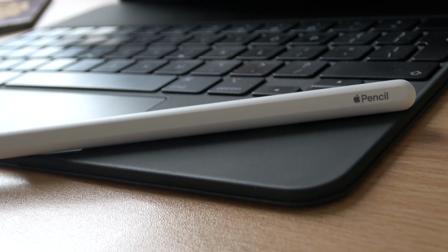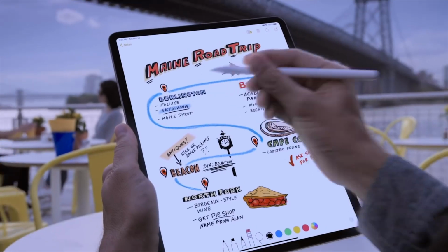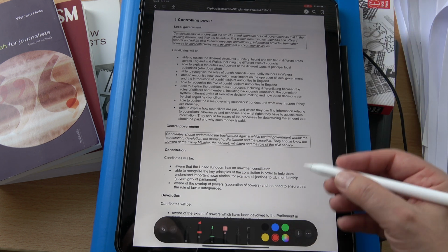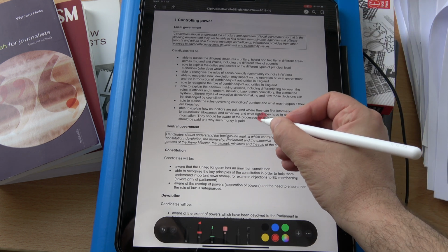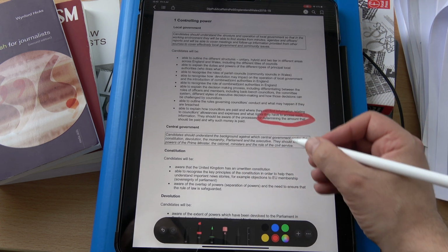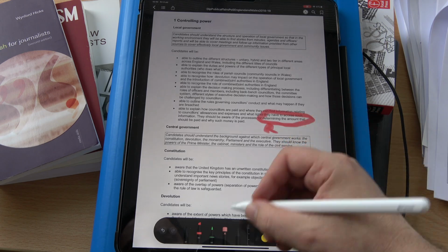You can of course use it for graphics and other productivity tasks, but one of its features that has a more universal appeal is its ability to let you add handwritten notes to documents, and with the right app, to turn your notes into searchable text.